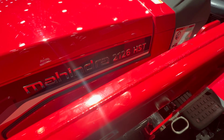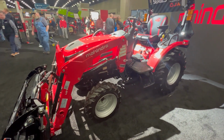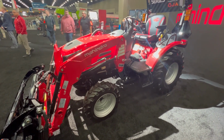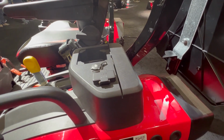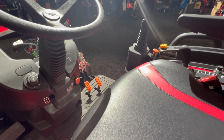Now they also unveiled a bigger series above a subcompact but under 26 horsepower, two models there, the 2100 series, and I think they're 23 and 26 horsepower. They share some of the same improvements as the subcompacts I just talked about, but they've also got a 26 horsepower tractor with cabin air that they're very excited about. They think that'll open some doors for them.